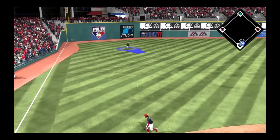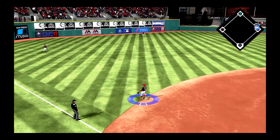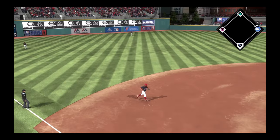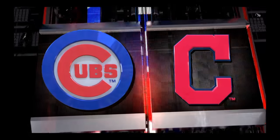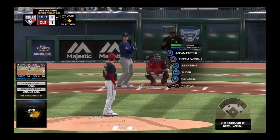Hit hard to short. That's through for a base hit, and he's 1 for 2 now. So Anthony Rizzo will have a chance to bat this inning following the base hit. Hey, sometimes you just got to get lucky. He got out in front, hooked it, and just found a hole.